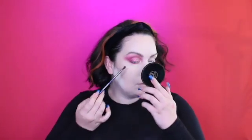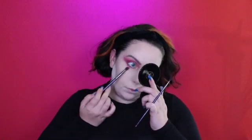So the lower lash line, I'm first gonna go in with that purple that we took earlier, E4. Lay that down first. And then I'm gonna take a mix of C2 and E5 to smoke it out.